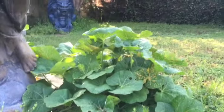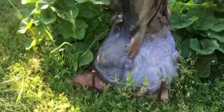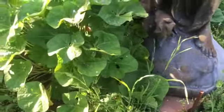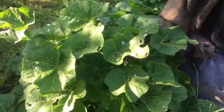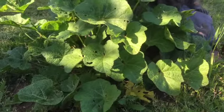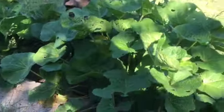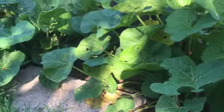And this is one of my hollyhocks, and this one just never really grew. I think they're supposed to be much taller than what they are right now, but for whatever reason, they just haven't grown. And I do have some of these same plants in front of my house, and those are super tall and just really beautiful.